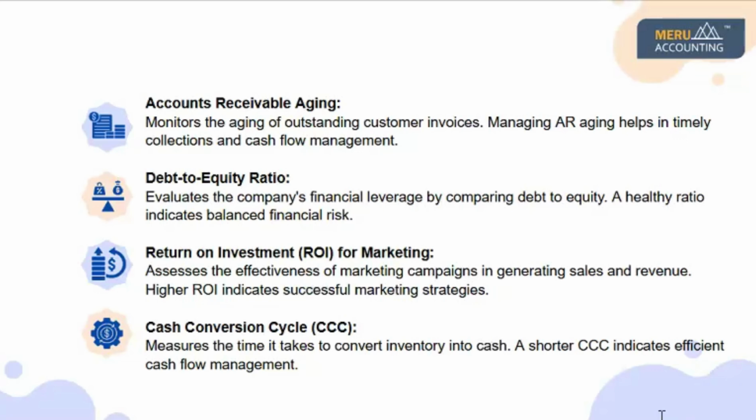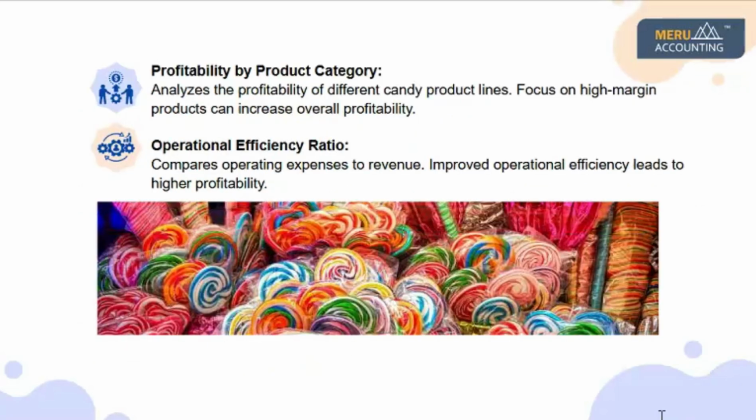Keep cash flow steady. Profitability by product category. This metric helps you understand which candy lines are bringing the most profit. Focus on the higher margin products like premium chocolate or seasonal candy to boost overall profitability. Now last here we have the operational efficiency ratio. This compares your operating costs like rent, wages, and utilities to your revenue. The goal is to keep this ratio low by improving efficiency, whether that is streamlining the process, reducing waste, or negotiating better supplier deals.